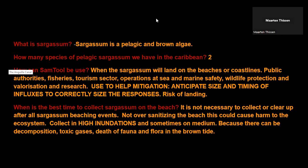Well, best time, I wouldn't say, well, it's about timing. That's when it's just coming on the island. So when it's still fresh, the toxins. Yeah, the French islands, Martinique and Guadeloupe, they say it should be collected within 48 hours after it has reached the island, so that you don't get the toxic gases and decomposition as bad. Right. Yes, that's right. I forgot to put that, but thank you.